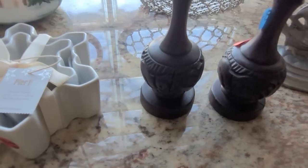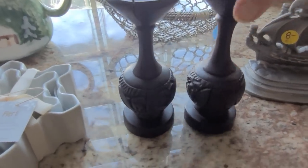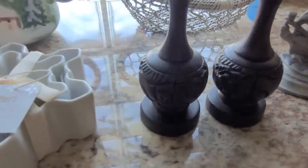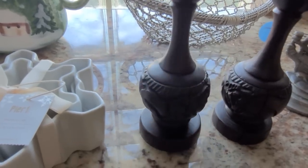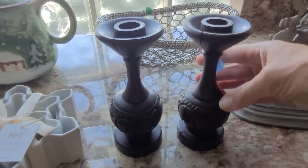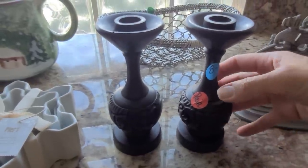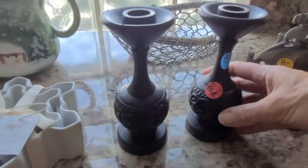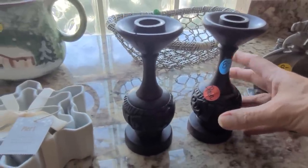Really, really lovely pieces. I did point out that they do have cracks in them at the top and down the side. So if that bothers you, please be aware. For me, just adds character, tells a story, gives the piece some history. I think they're amazing. I paid $8 for the pair, hoping to get $30 for the pair.